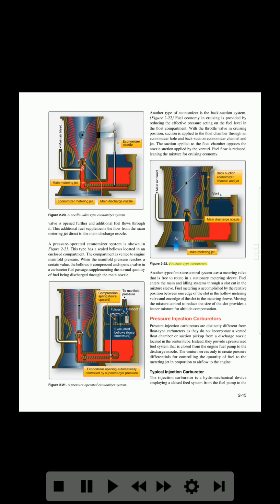Pressure type carburetor. Another type of mixture control system uses a metering valve that is free to rotate in a stationary metering sleeve. Fuel enters the main and idling systems through a slot cut in the mixture sleeve. Fuel metering is accomplished by the relative position between one edge of the slot in the hollow metering valve and one edge of the slot in the metering sleeve. Moving the mixture control to reduce the size of the slot provides a leaner mixture for altitude compensation.